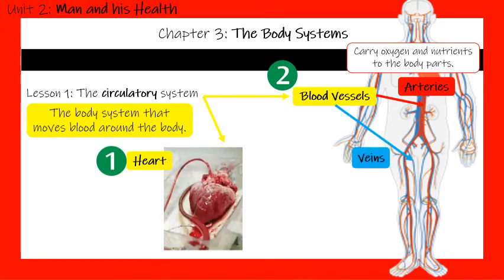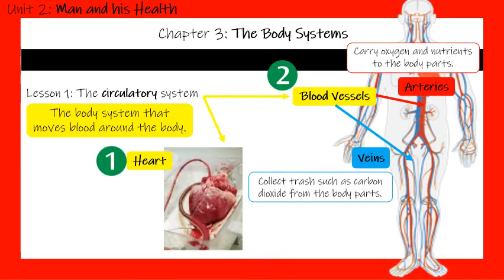While veins, which are the blue blood vessels that you can see through your skin, carry the dark red blood. This blood is rich in trash such as carbon dioxide. So, the job of the blood is to give your body parts like the belly, your toes, your eyes, your brain oxygen and nutrients, and it collects trash from them. But tell me now, who provides or who gives oxygen to your blood vessels?